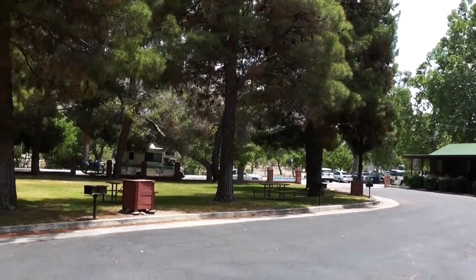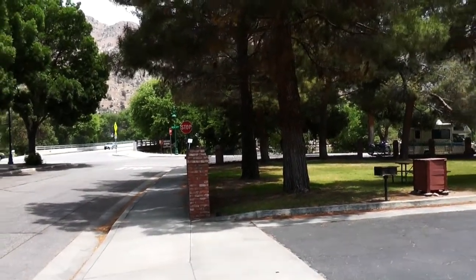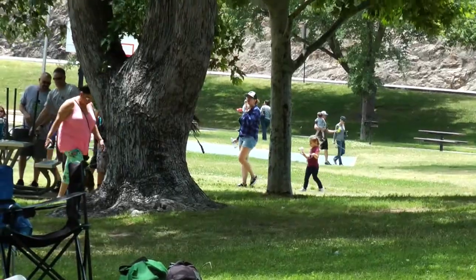So, anyway, really nice place. There's the bridge, and when it's time to go home, you just go right back over the bridge, take a right turn, and you're on the highway, and you go down to Highway 14, an hour and 15 minutes away.